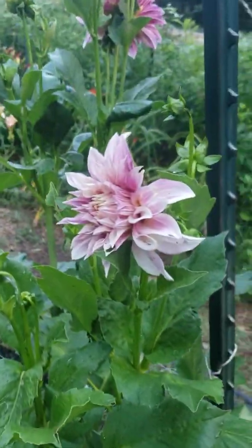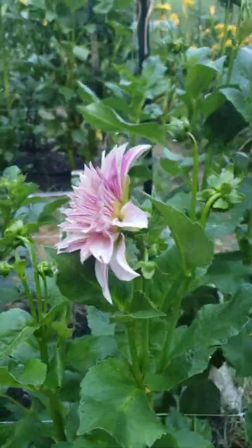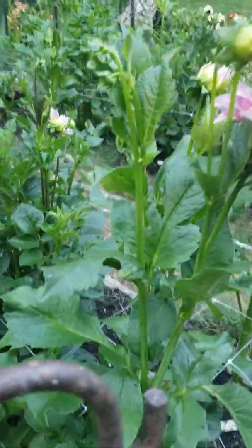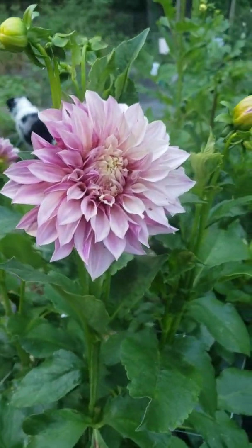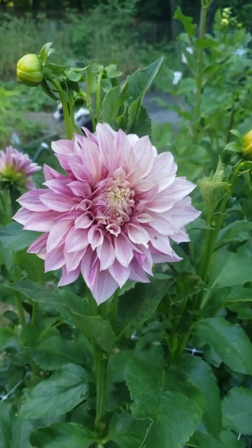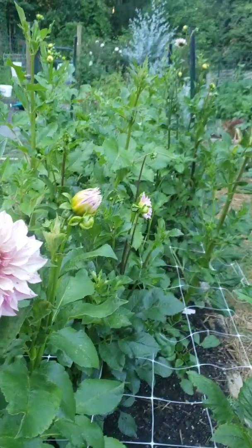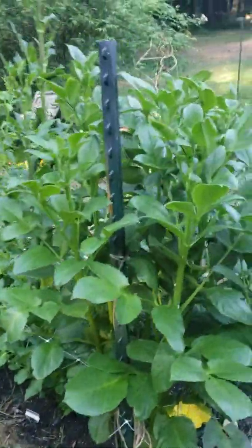I thought I would start in the dahlias because they're starting to bloom. And this is Cafe au Lait. I have several suppliers. I have bought this from many because I keep trying to grow it. It's hard to grow in this heat. But this year, she's looking beautiful. They're just starting to bloom.